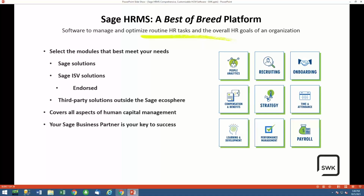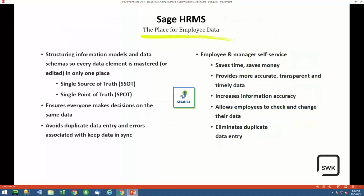It's a configurable platform. You can actually customize the menus and so on. But let's talk about why we even want Sage HRMS first. It's all about that single point of truth or single source of truth. This is really the concept where you're structuring your information architecture so that data is really owned or mastered, if you will, in one place. You can share it out with other applications. So maybe HRMS keeps track of that demographic information for payroll, but then it shares it over with payroll.